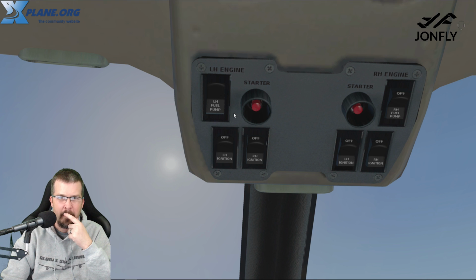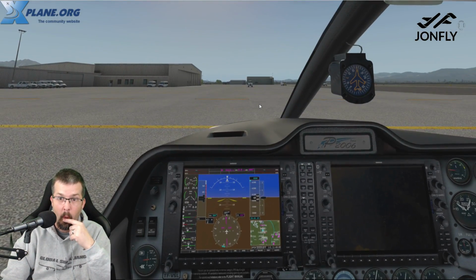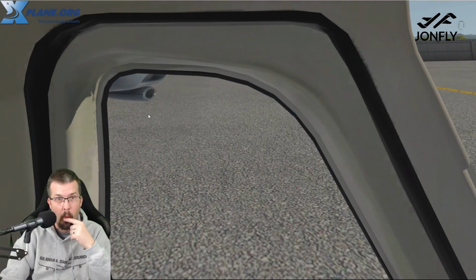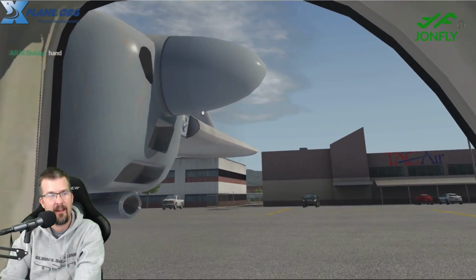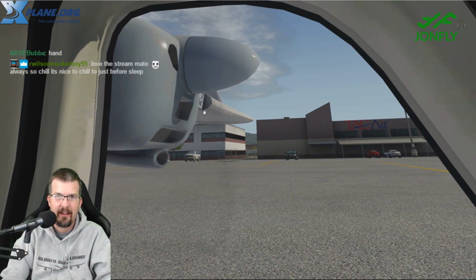left engine fuel pump. I believe these are required to be on. Right. It must be left head ignition. Is it? What do you think the H stands for? Because this is the right, obviously, and this is the left. Two different starters. Let's just hit the start button. Oh. Ooh, a little high here. I see an engine. I see an engine. Oh baby.